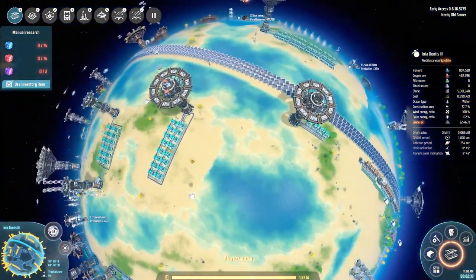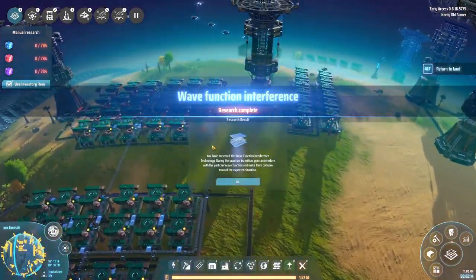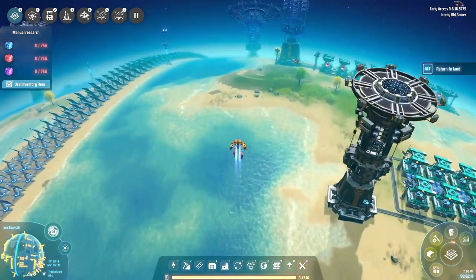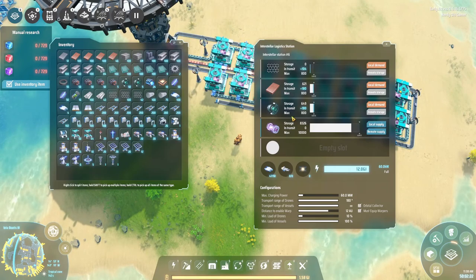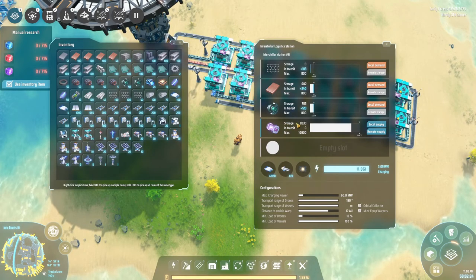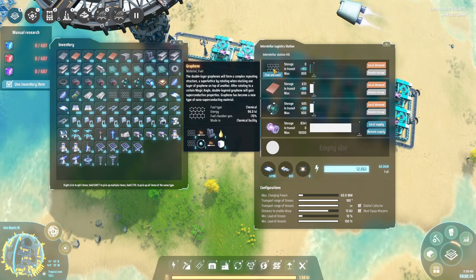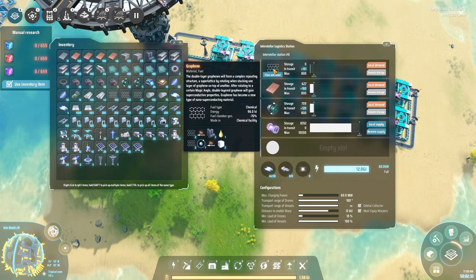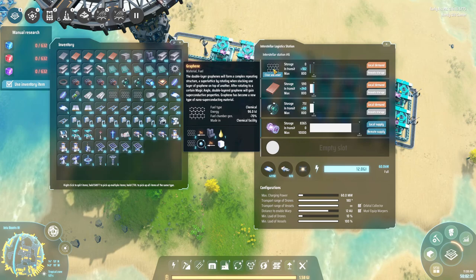Here it is. So let's head over here. It's right next door. All right, we have that thing. Very good. So even though we have quite a lot right now, we're going to need to scale it up. And we're going to need to scale up graphene as well, which means scaling up on fire ice production.